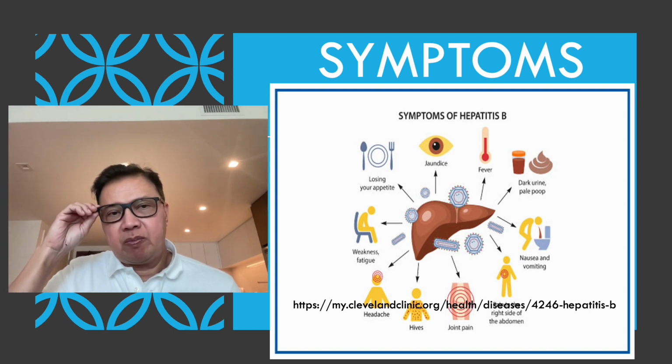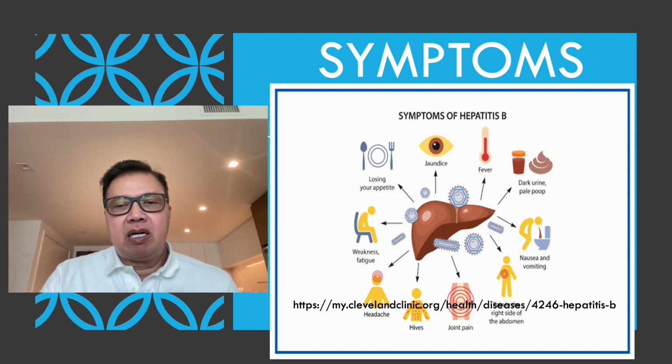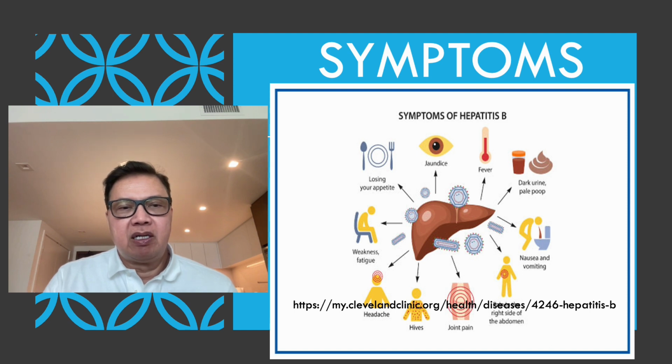What are the symptoms of hepatitis B? Actually, all the acute phases of hepatitis A, B, and C are all the same. They present with fever, loss of appetite, nausea, vomiting, abdominal pain, fatigue, joint pains, and jaundice, meaning yellowing of your skin and eyes. And you have dark colored urine. Usually we call it coca-colored urine. And sometimes you'll have swelling in your arms and legs.